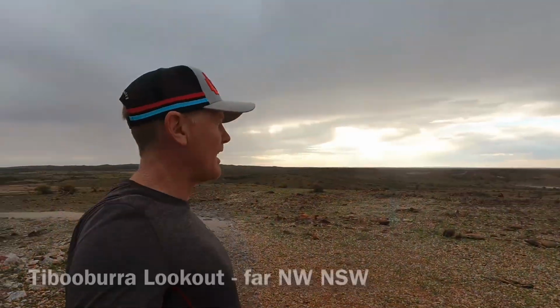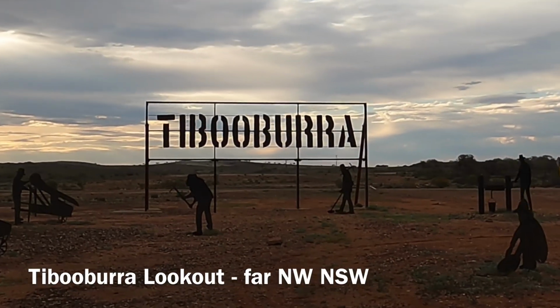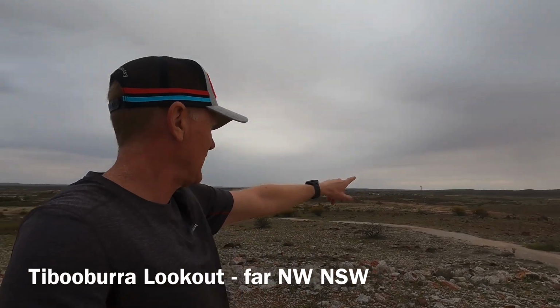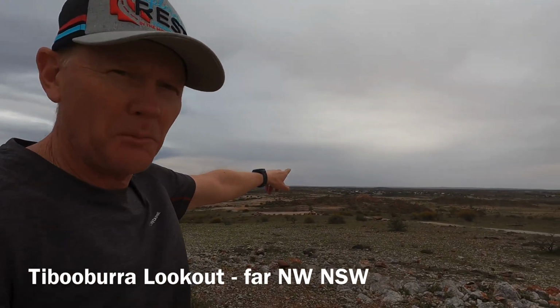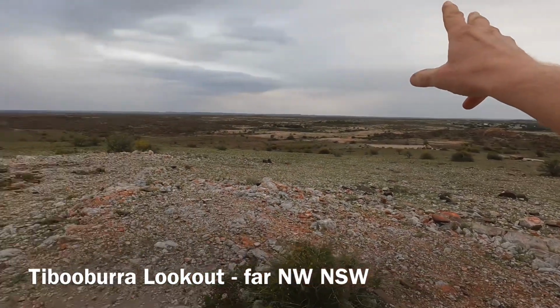Come down from the Warri Gate. That's north in the distance here, southwest Queensland. We're in Tibooburra, looking west towards South Australia. There's the metropolis of Tibooburra there. And looking south towards Broken Hill.